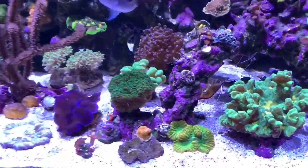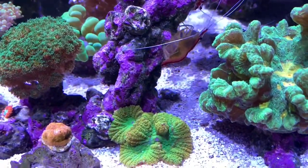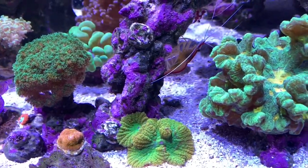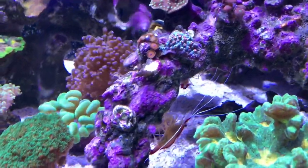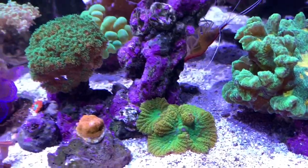Looking down here, good news, it looks like the baby Citrus rhodactis is on the rocks now. So that's awesome because, as I said in a previous video, I would love to see this whole archway covered with those. They're very beautiful.